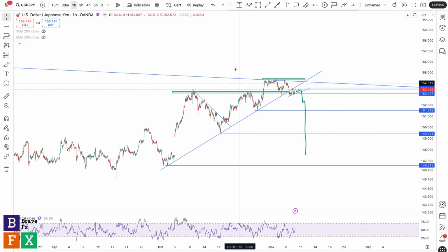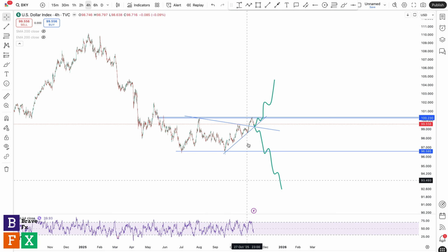So that's it briefly for this week's analysis. Something to pay attention to. DXY is going to be my major focus over the coming weeks. Pay attention, take advantage of what you can see on the chart.